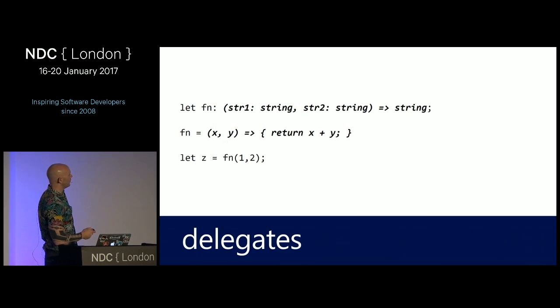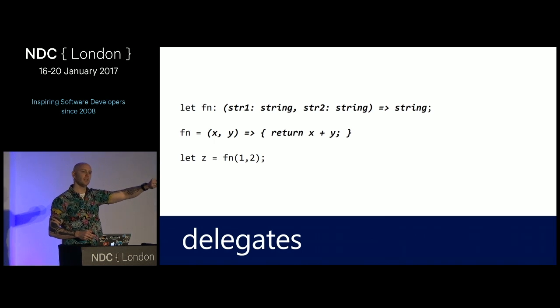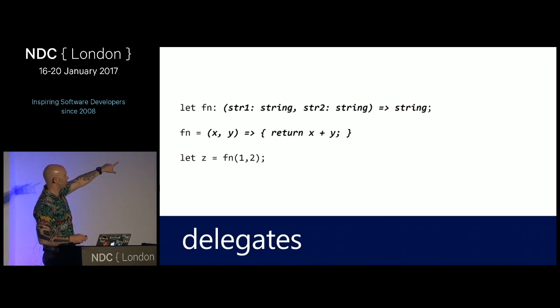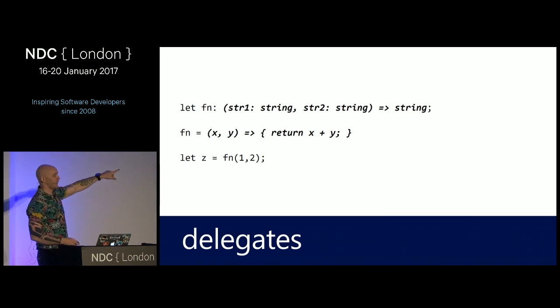We have delegates, which is quite obvious because JavaScript is a language built on functions. So being able to have delegates that we can pass around and things like that is fine. So here we have a fn member, which is of type, the type is inline there. So basically it says it's a function that takes 2 strings and returns a string. And then we assign it to a function, which is basically an arrow function or a lambda expression. And then we can execute it at the bottom.